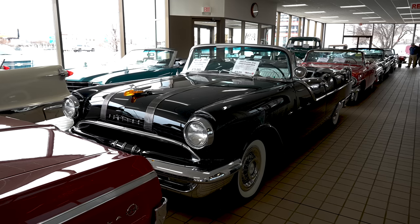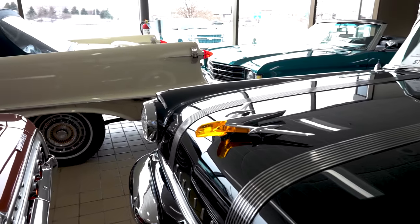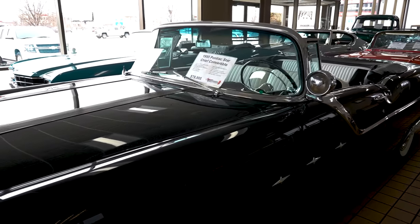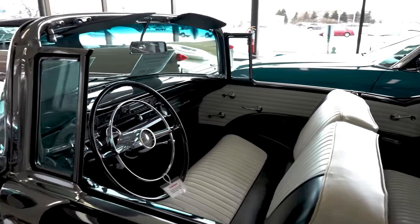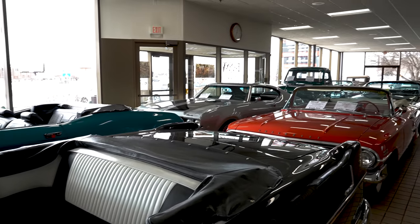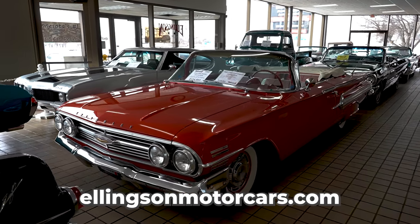Have a 1955 Pontiac Star Chief convertible for $79,995. Like the emblem, or hood ornament, I should say. Black and white interior. More information on these vehicles, you can check the description in this video. There's a link to ellingsonmotorcars.com.